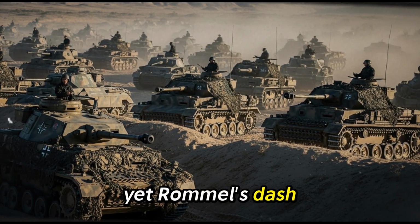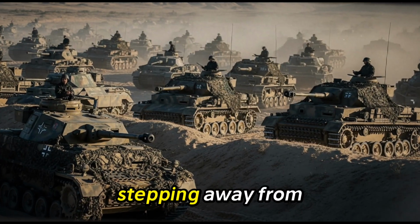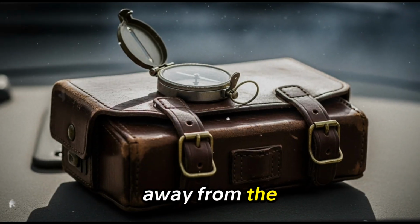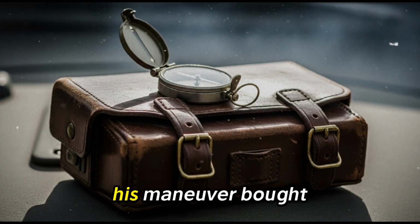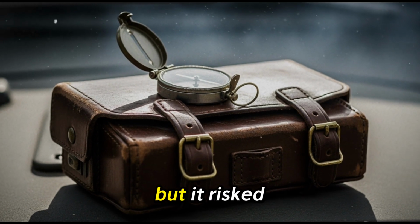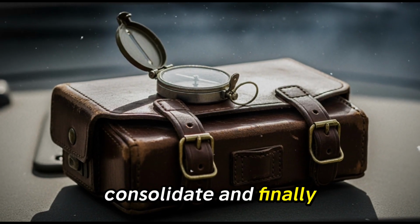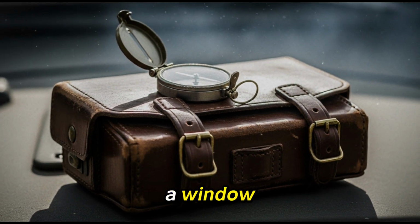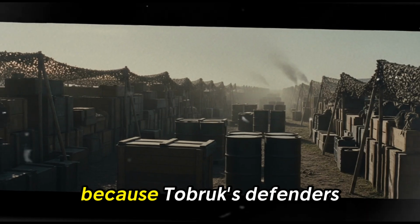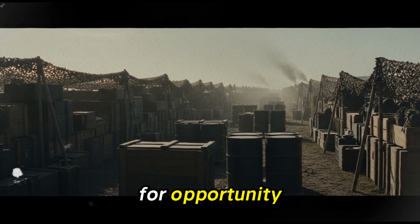Yet Rommel's dash had a cost. By moving toward the frontier, he was also stepping away from Tobruk, away from the original siege focus, while stretching his own supplies. His maneuver bought disruption, but it risked allowing the British to regroup, consolidate, and finally connect with the garrison. In other words, the move created a window. And the window mattered because Tobruk's defenders weren't waiting for permission. They were waiting for opportunity.